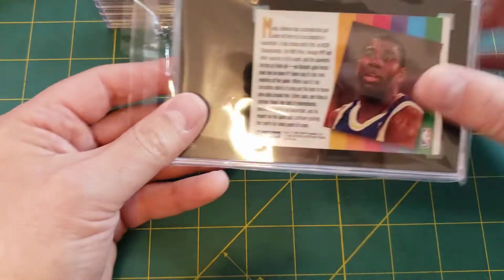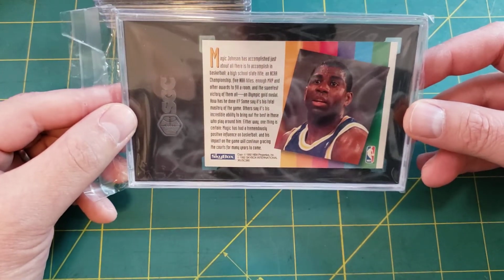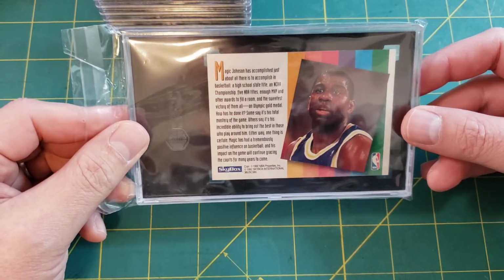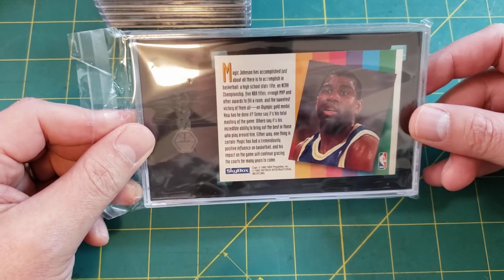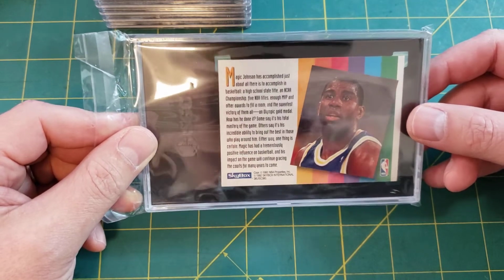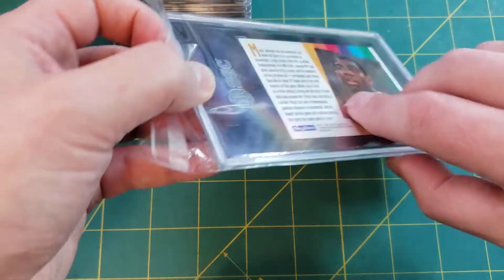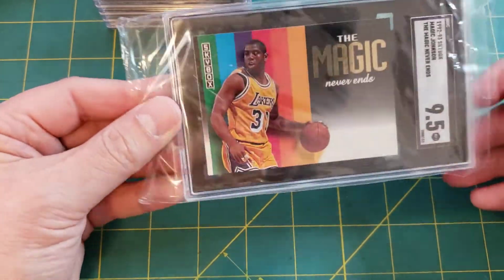Okay, this one is the Magic Skybox. When I was looking up comps the other day, I saw there was a different version, like a silver or gold version. When I submitted this, I didn't see that there was a difference, so I think I got the price for what this possibly could be. I think that was one of the silver short print ones versus the standard release. So let's see this. Wow, 9.5. Okay. Let's take it out of the package.